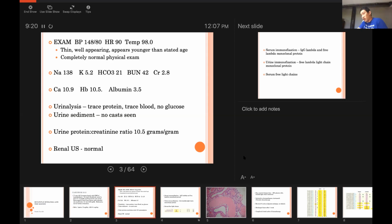How does the urine help you here? What's funny about this urine? It has normal albumin and the protein to creatinine ratio is 10.5, so I'm assuming it's a non-albuminuric proteinuria, so something other than albumin that's possibly coming out. Excellent. So that's the big clue here, and that's really good.